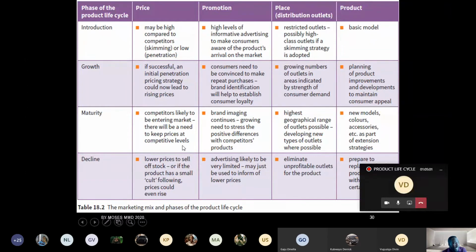Therefore, under maturity stage, set a price based on the competitor. Let it be the same or relatively lower than his. So write 2 points. Competitive levels means keep your prices exactly the same as your competitor or let them be relatively low. That's how I can explain my point in a practical paper like paper 2. For writing, I'm still waiting for you. Competitive levels: set your price the same as your competitor, or relatively lower than the competitor's price.